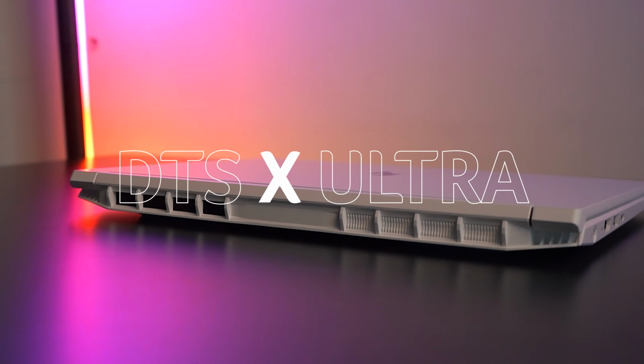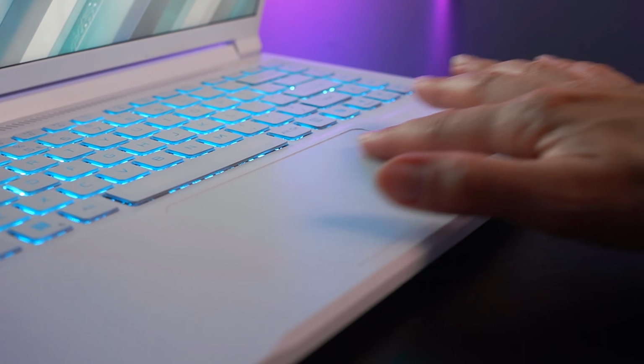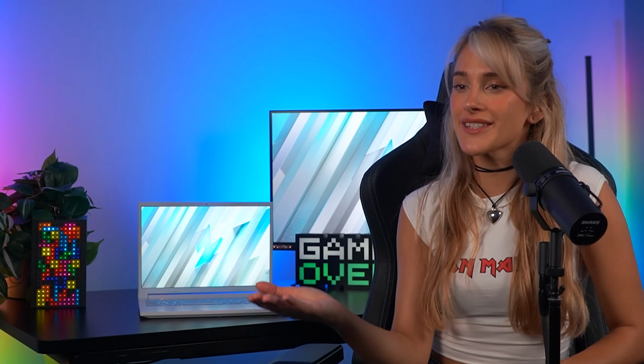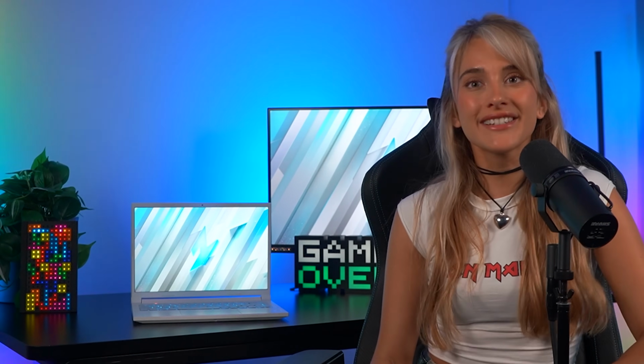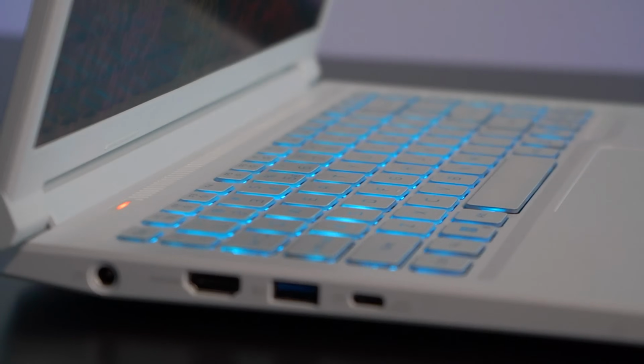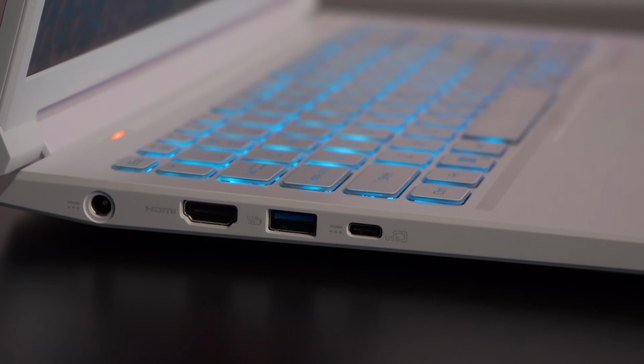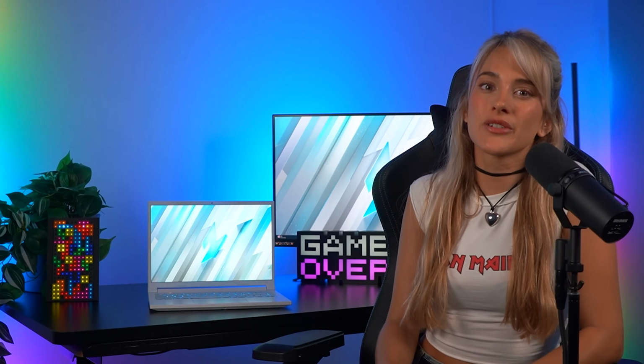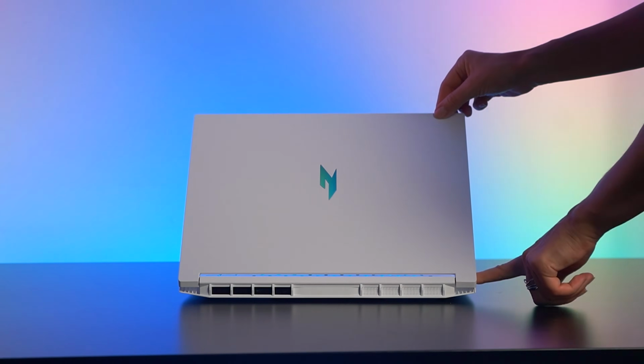There's also DTS-X Ultra for high quality audio, even if you're wearing a headset, and a really great size trackpad, which I know you won't need, but just in case you forget your mouse alongside your mic, okay, it's very good to have. And there's a lovely section of ports with HDMI 2.1, a USB 4 Type-C, and a micro SD card slot for the content creating. And it's things like that micro SD card slot that make this laptop feel quite thoughtful.